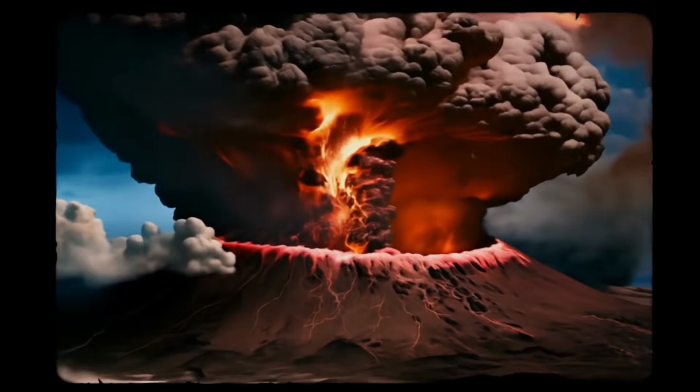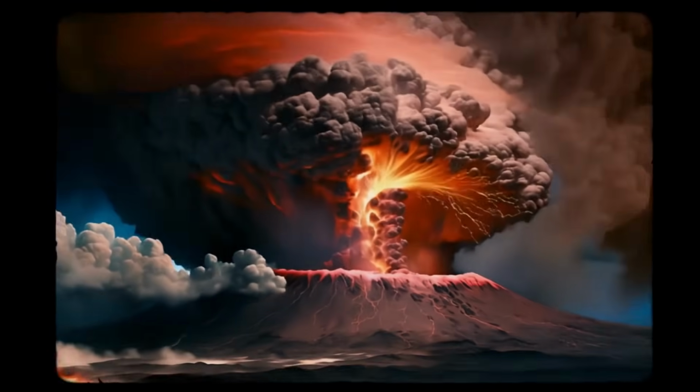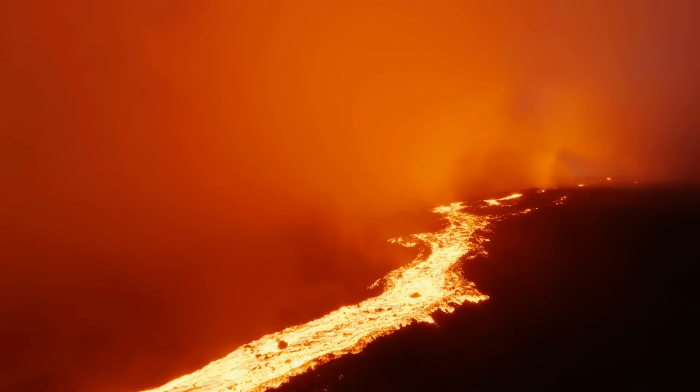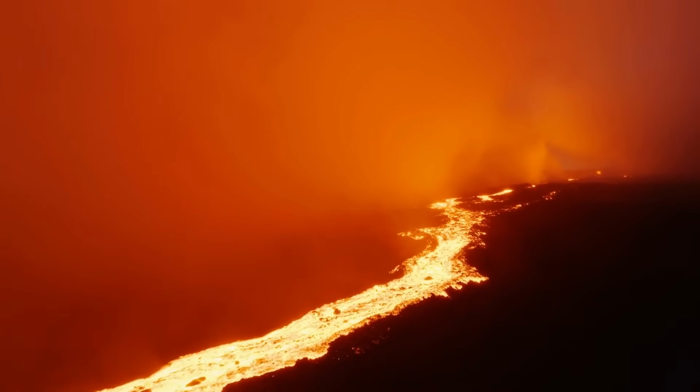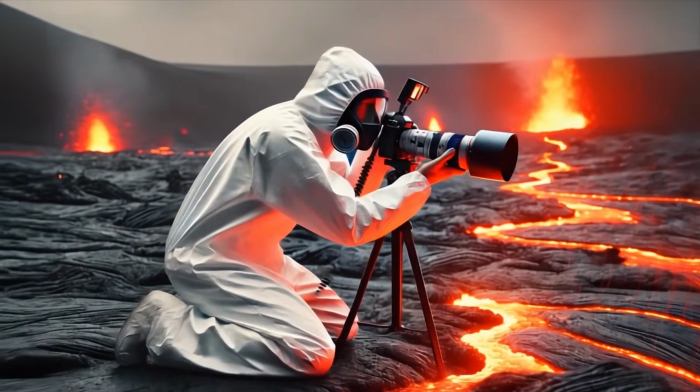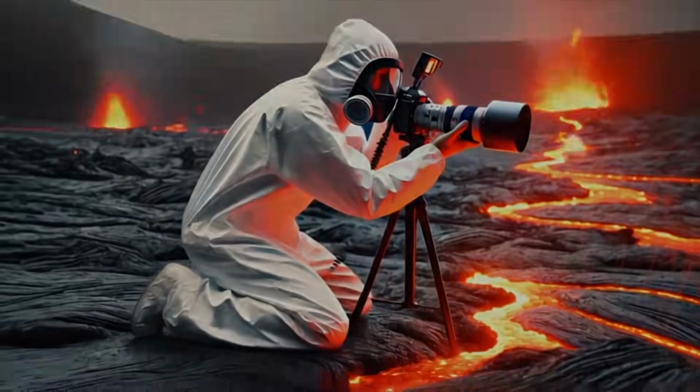So, if Mauna Loa erupts, there probably won't be ash clouds or tons of debris. The most dangerous thing will be lava. Since Mauna Loa is a shield volcano, its lava is extremely fluid and voluminous, which allows it to flow far and fast.